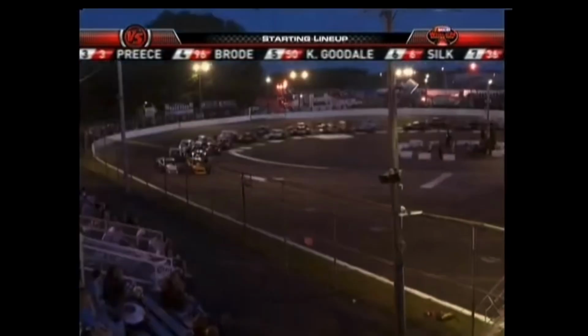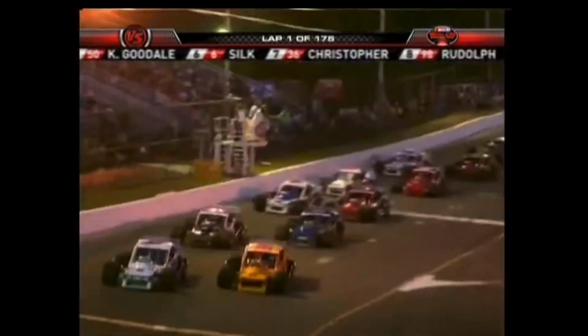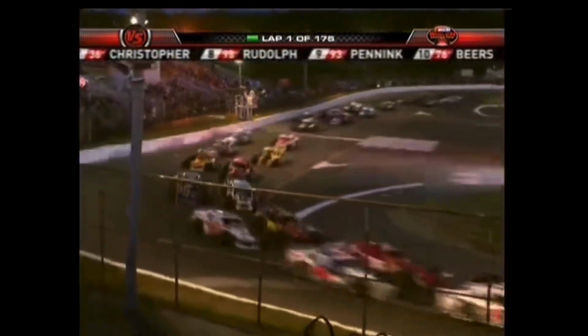Grandma, put your teeth in your pocketbook. We're about to go racing Mod Squad style. Pace car pulls off. Green flag is out. We are underway side by side, darting and diving into turn number 1. They've stacked them up 12 deep. No one has an advantage down into 3.